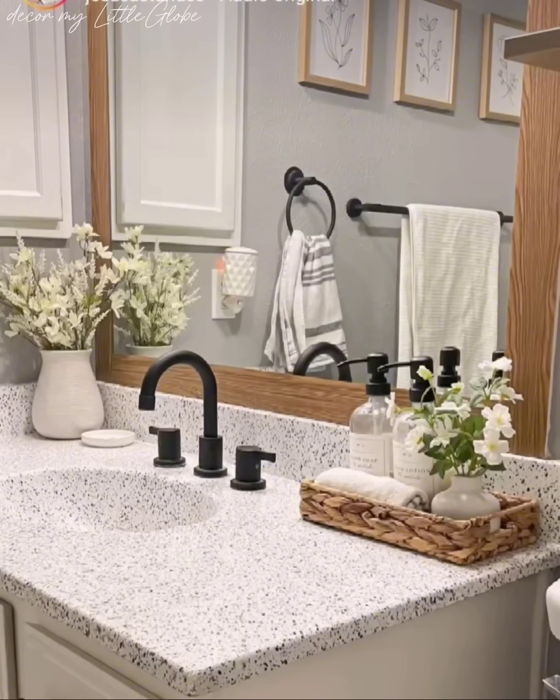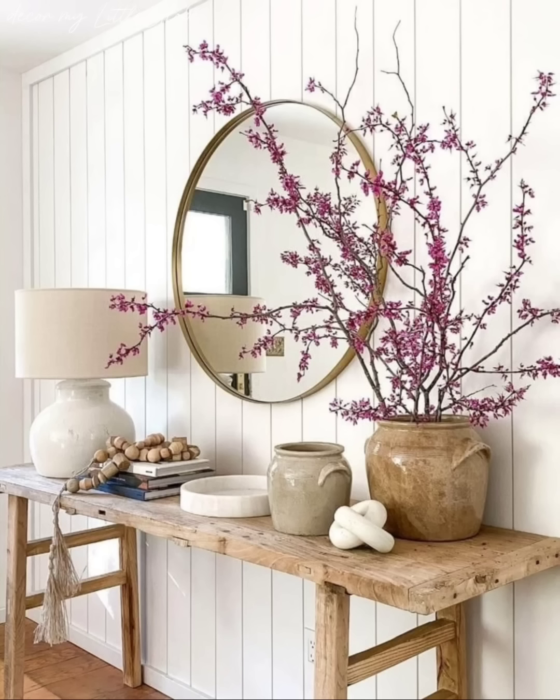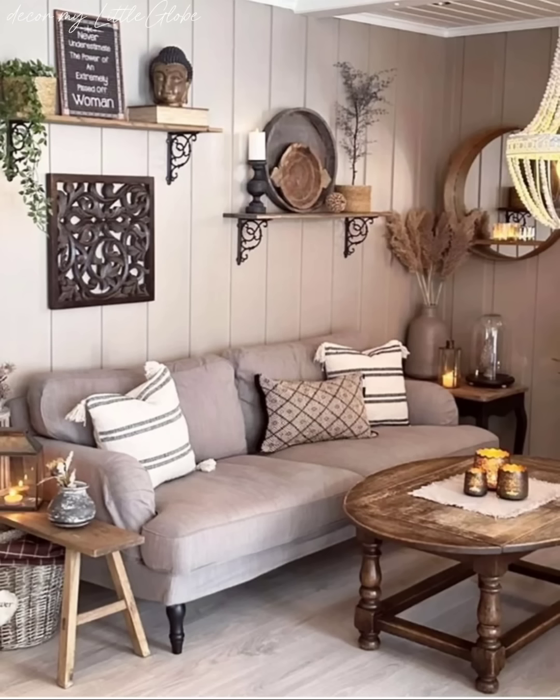Add personality and charm to your farmhouse cottage home with vintage decor accents and accessories. Hunt for treasures at flea markets, antique shops, and thrift stores to find unique pieces like vintage mirrors, weathered frames, and decorative ceramics. Display a collection of vintage books, glass bottles, and rustic pottery to create curated displays that tell a story and evoke a sense of nostalgia.